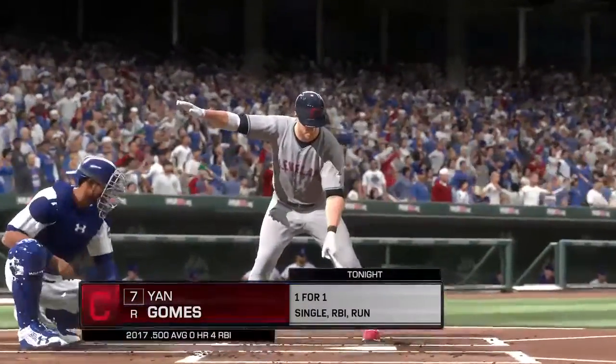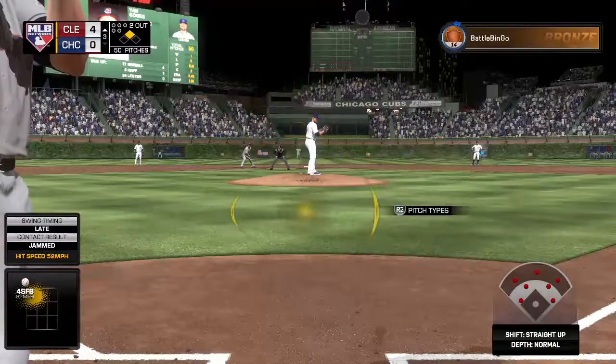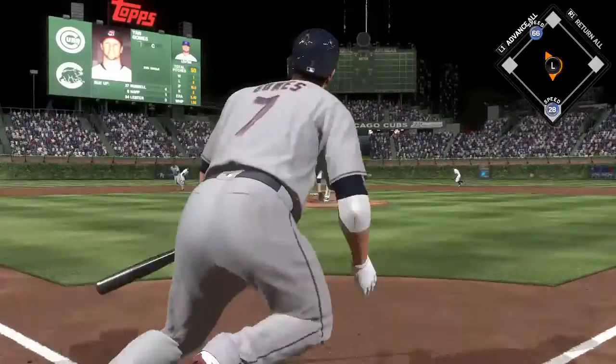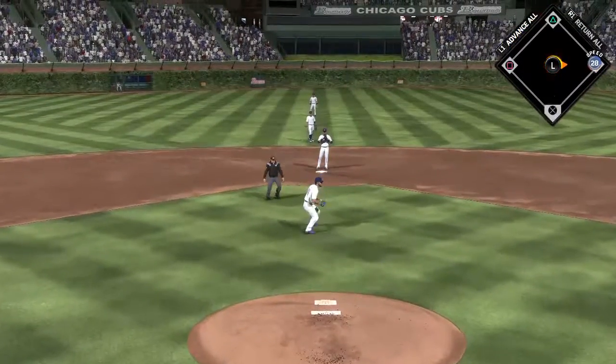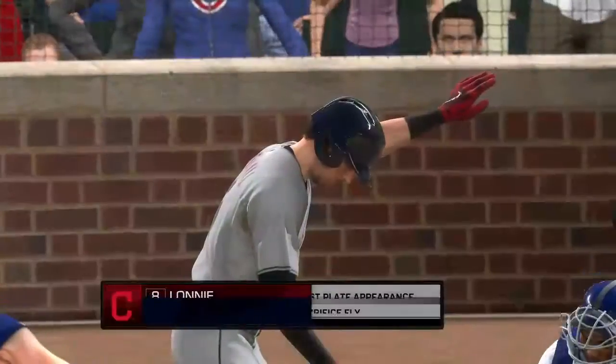Standing in, Yan Gomes. He reached on a single in his first try. Hit sharply on the ground, and that'll get through into center field for a base hit. And they'll add another as this is now a 5-0 game.